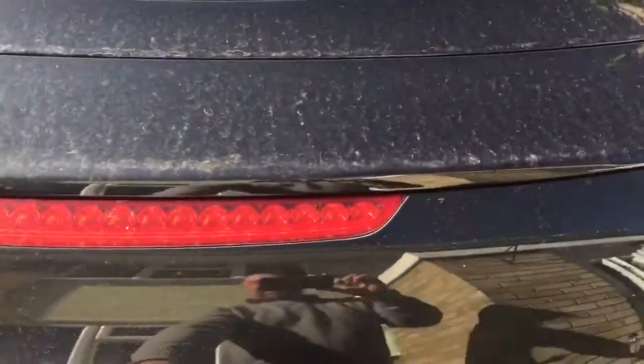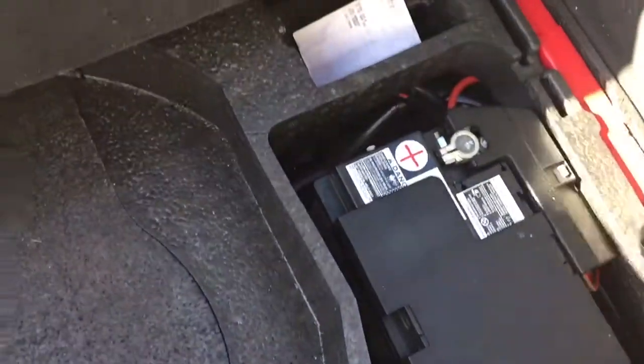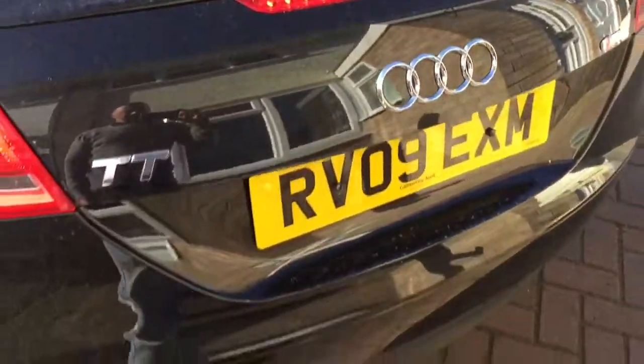Let's look at the boot quickly and the bonnet as well. Always handy to look at. As I said, this pop-up spoiler pops up around 80, so please know you might be doing a bit faster than you should be. Really, really good size boot in here, and you've got your usual bit under here. Don't have a spare wheel. They have the little pump thingy under here. But at the end of the day, the person who had this car last put run flats on it, which is a nice, clever idea.